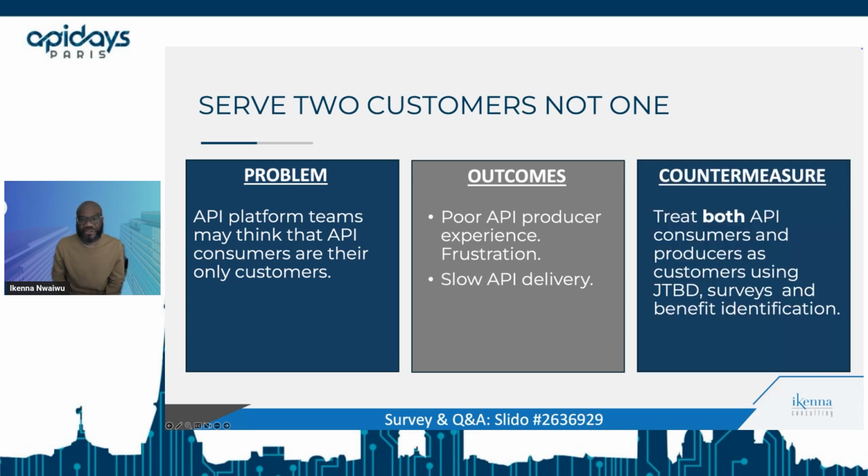Now, a countermeasure to this is to treat both API consumers and API producers as customers, using techniques like jobs to be done, which is a framework for identifying what a user is trying to accomplish, surveys, both quantitative and qualitative, where you gather information on how customers are using the platform, and a benefit analysis, clearly articulating benefits to both the API consumers and producers. Now let's look at a great example of where these techniques have been applied.